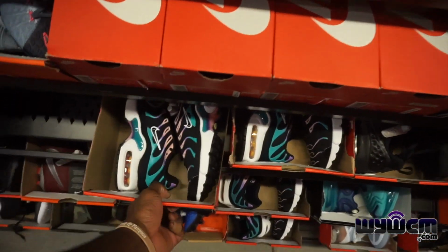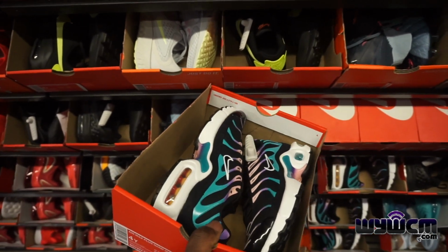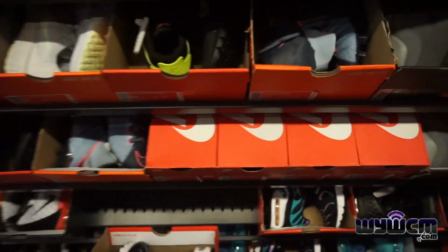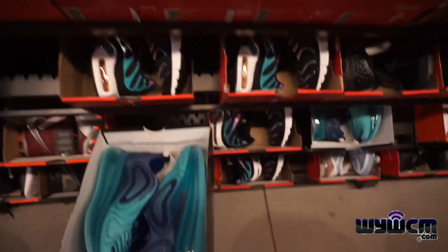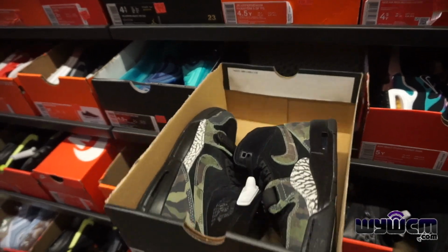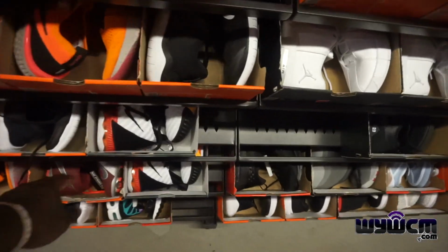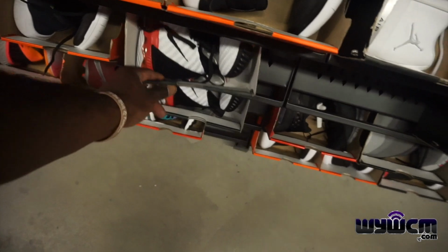They also have some Air Max. This looks like an Air Max Plus. It is an Air Max Plus. How much are they going for? 70 minus 30%. Pretty dope. They have another colorway of the 720, 130 minus 30%. The kids got it popping here. You got these Jordan Legacies and the kids Army, $90 minus 30% off. They got the LeBrons. You see it, LeBron 16, 130 minus 30%.